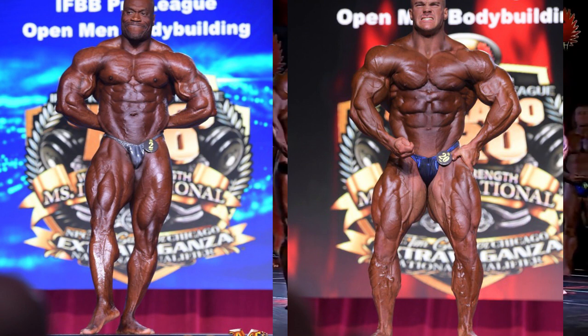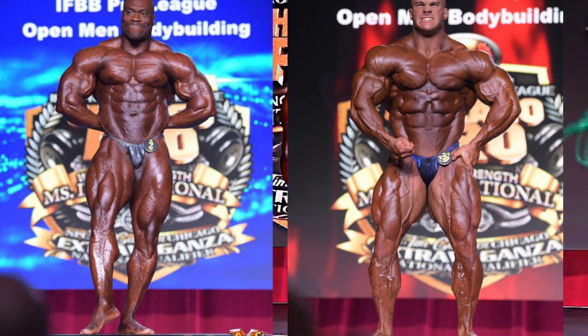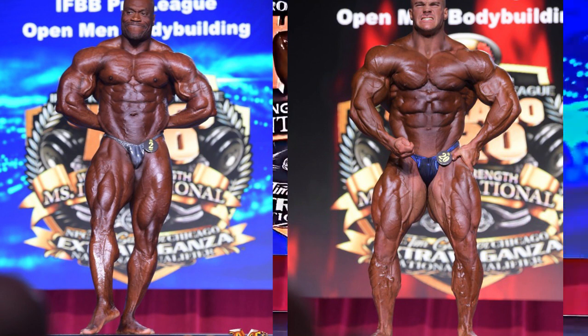The only thing Max has over him is pure shape and just being longer in the game. He has more years under his belt as a pro than Nick Walker, this being his pro debut. So was it more of a political move? We've seen Max kind of get screwed at the New York Pro and at California. Maybe not screwed, but he's competed quite a bit at the Arnold, where he placed, I believe, eighth, which he probably should have been as high as sixth, to be honest.